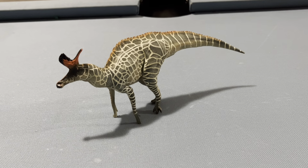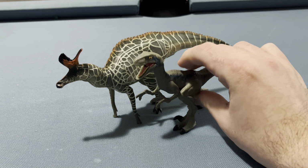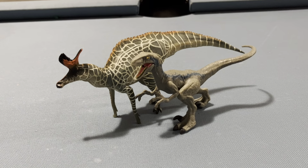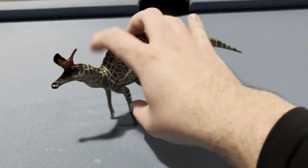And then last but not least, we're going to compare to your average Jurassic World figure with, of course, Blue from the Tap Pack. So yeah, interesting comparison here. Not accurate, but I just want to compare to those who collect Jurassic World figures. So yeah. So putting him back on the plant.